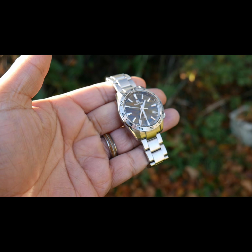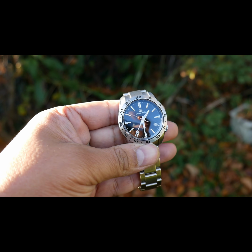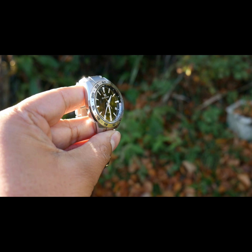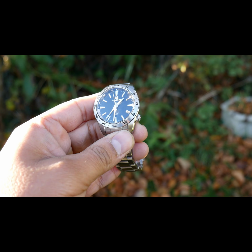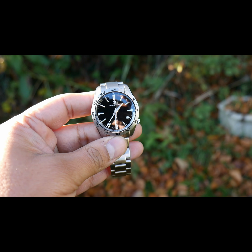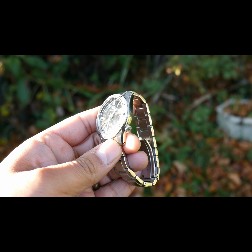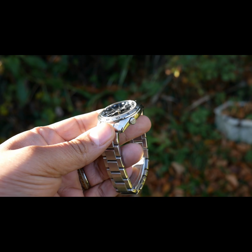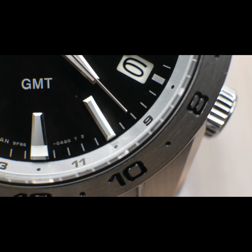It is time now to talk finishing, and in my opinion, it's exactly what you would expect from a watch costing this much. The mixture of polishing and brushing is just gorgeous, and knowing that these are hand finished from the hands to the case and bracelet really makes it feel every bit worth it. To me, it really is the definition of understated luxury.